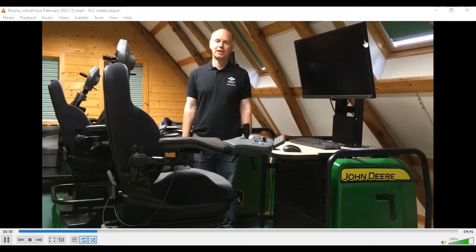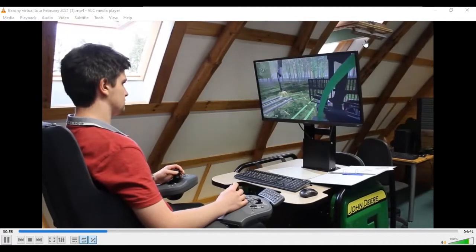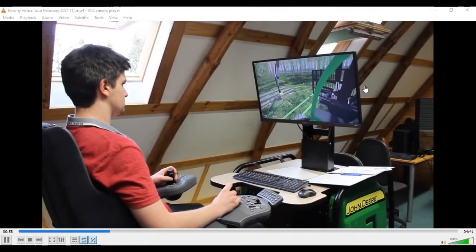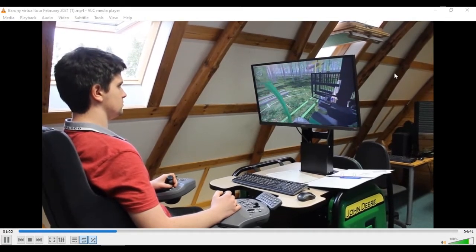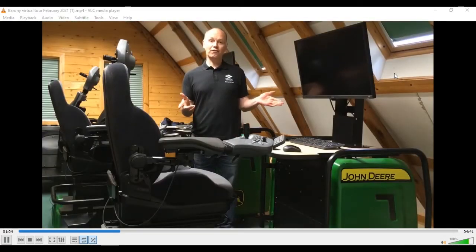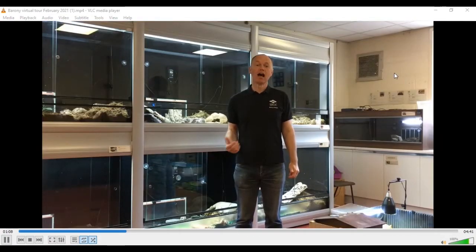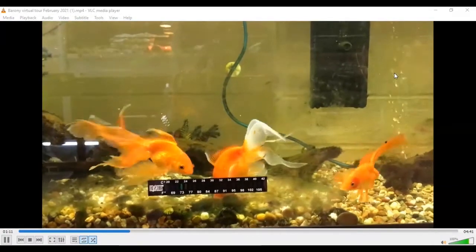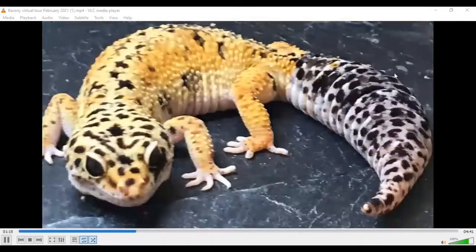We've moved into the Forestry Technology Centre now, and we have a couple of classrooms in here, as well as these simulators. And these simulators give you the opportunity as foresters to learn how to manoeuvre the machines, but in the safety of the classroom. So here we are in the Small Animal Care Centre, and we've got a range of fish, amphibians, reptiles and small mammals and birds for you to look at, to observe and to use in your studies.